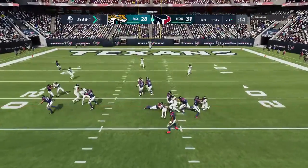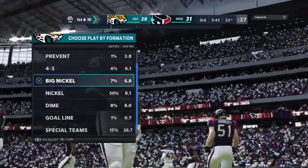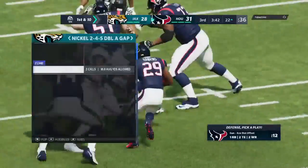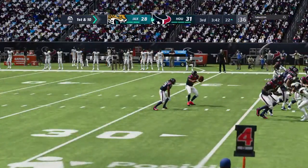From the shotgun now, here's an inside give. And he is going to have a Texans first down as they're able to convert, albeit not by much, on 3rd and a yard. They only get 2 there, but on 3rd and 1, that's all they needed to keep the drive alive.